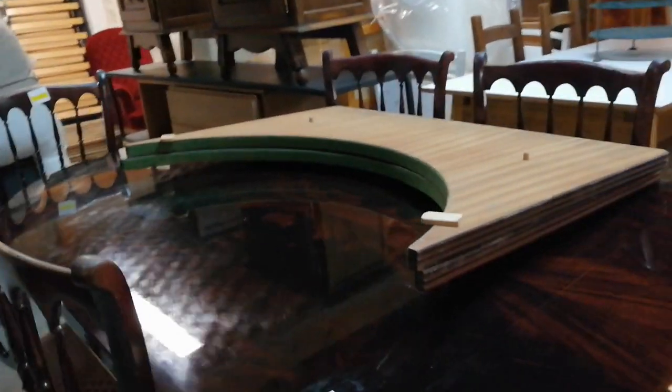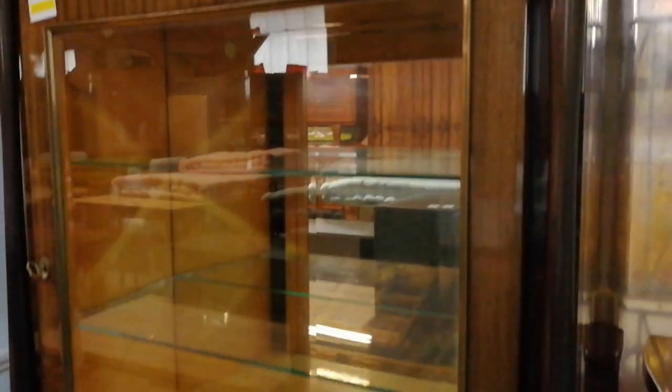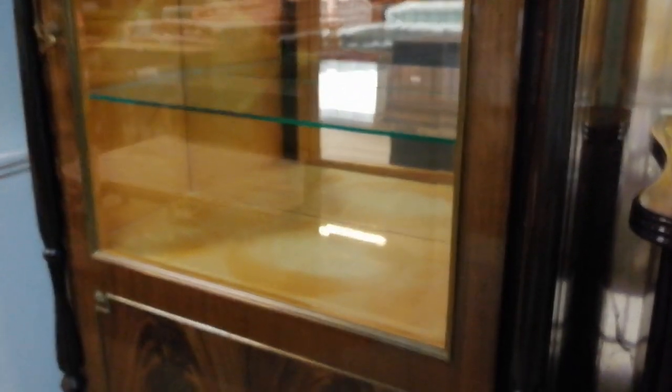So you've got 6 chairs, table for 150, sideboard for 170, that's 320. And a display cabinet for another 100, so 420 euros. Must have cost a fortune when it was new. But yeah. Amazing what you find in here.